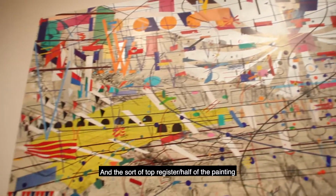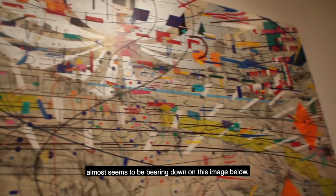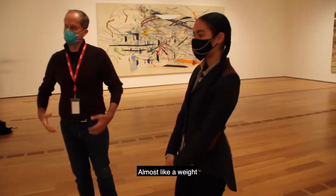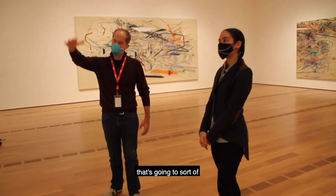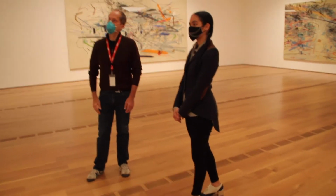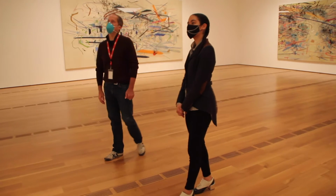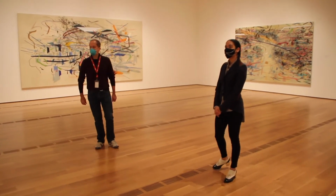Yeah. And the top register, half of the painting, almost seems to be bearing down on this image below, the space of this Colosseum, almost like a weight that's going to crush or compress this space in a way. So that's stadium.